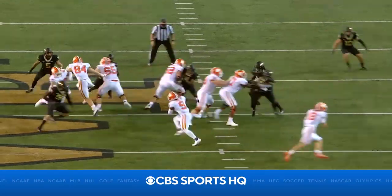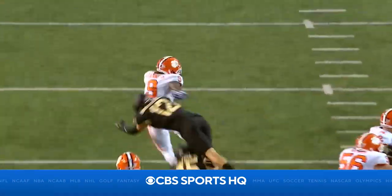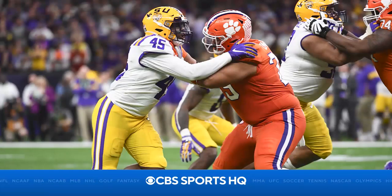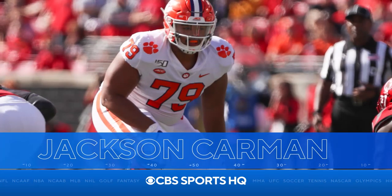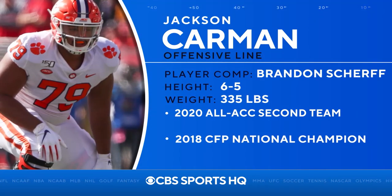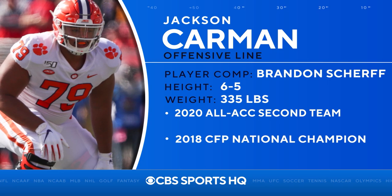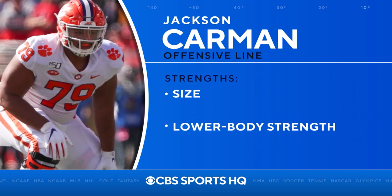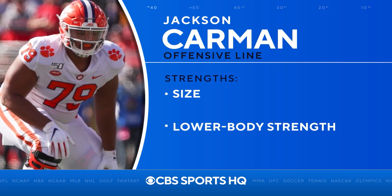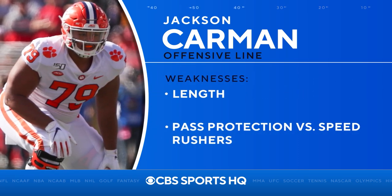He's got solid lower body strength and he's got great mobility, which is going to be good for run blocking schemes. He's not the longest. That's where I think one of his limitations is, which will have him move inside. And he struggles at times in pass pro, especially against speed rushers. Again, move him to the interior and you can protect that. You know another offensive lineman who played tackle in college and moved down to the inside when he got to the NFL? Brandon Scherff. I think it served him pretty well, and I think it'll serve Jackson Carman pretty well too.